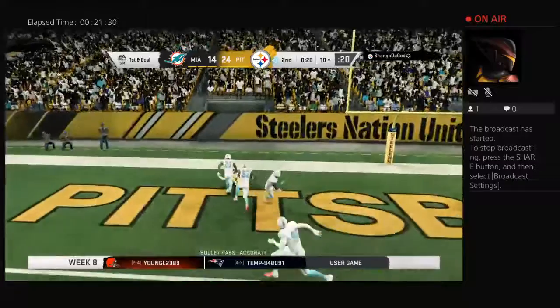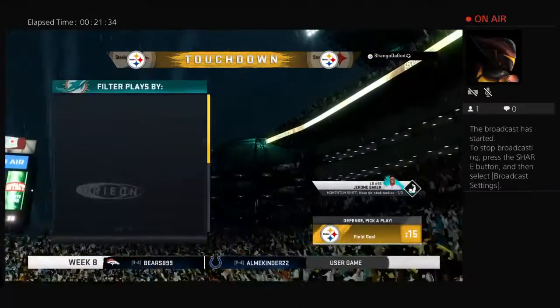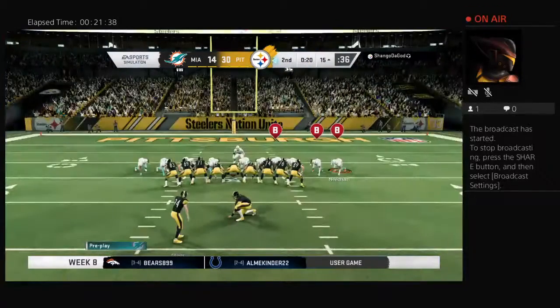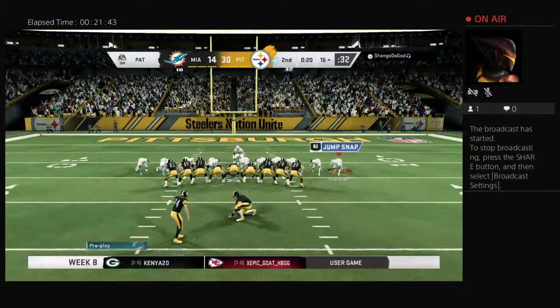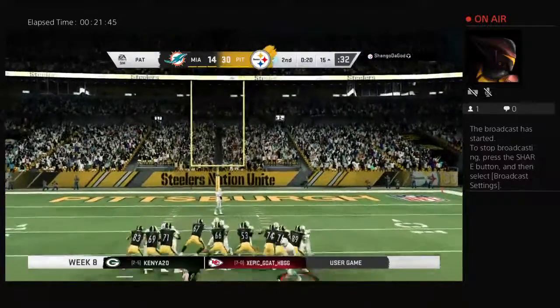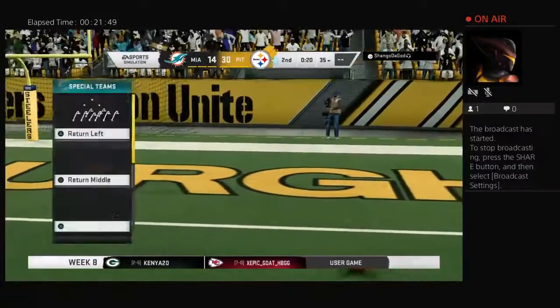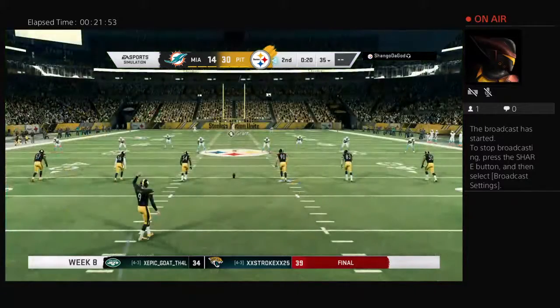McSorley, 1st and 10. That is caught. It's Juju for the Steeler touchdown. Juju Smith-Schuster as the first half is winding down. And the Steelers, they broaden their lead. Oh, I was just about to say he hadn't missed an extra point all season, but there it is. His first miss, no good.